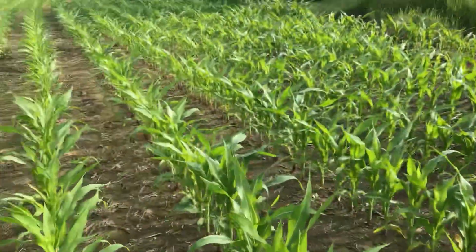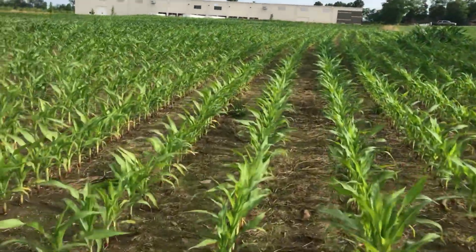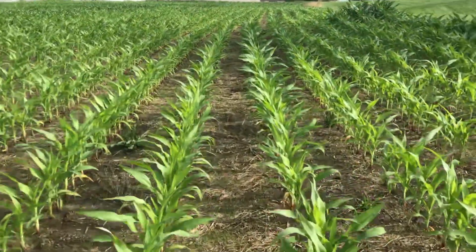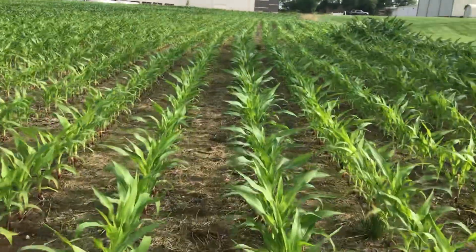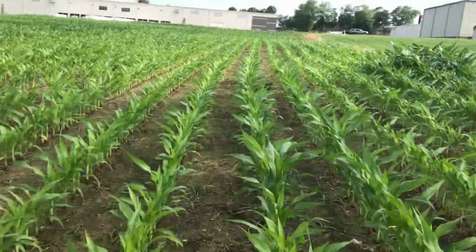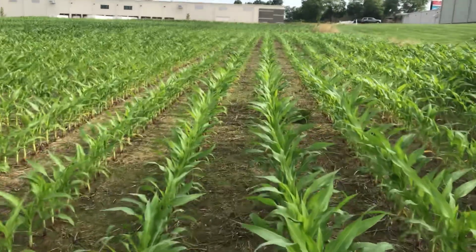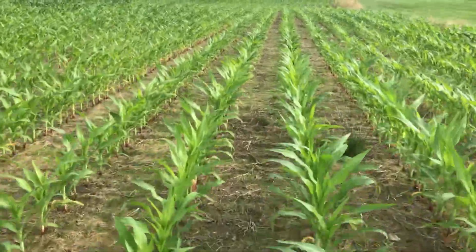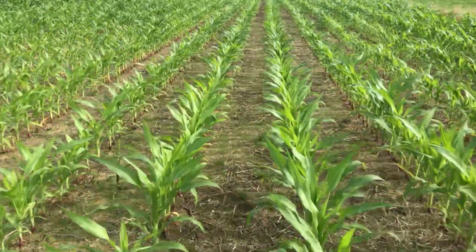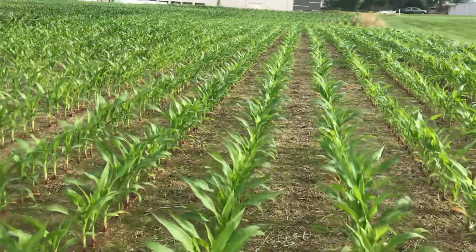If the rain would ever stop for about 2 weeks, would be real nice to let some of this stuff catch up, but who knows. Sounds like next week's going to be a little better. It's not going to be as humid and less chance of rain, so maybe some things will start to straighten out. I actually just finished planting on Saturday corn for a guy.